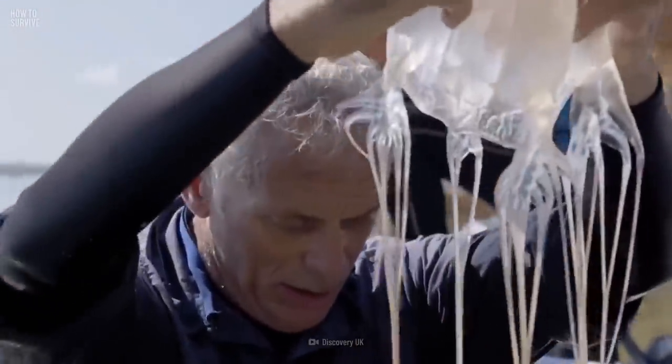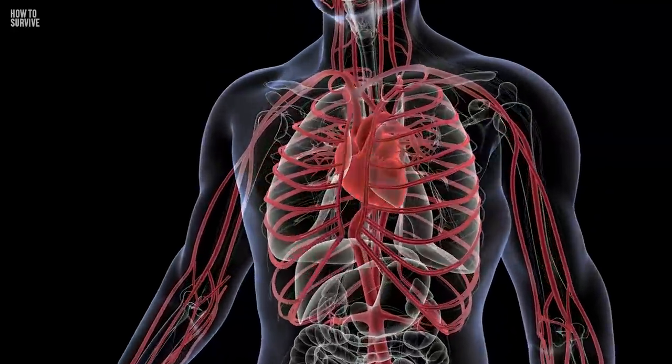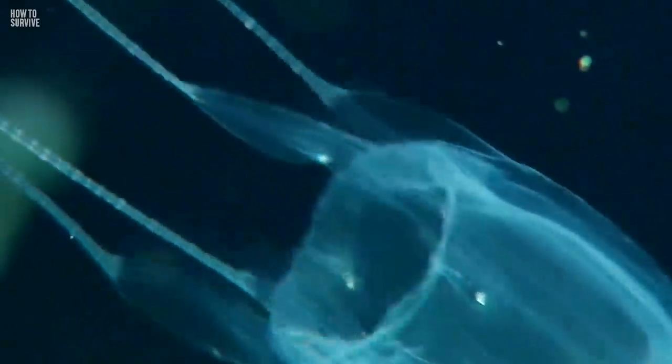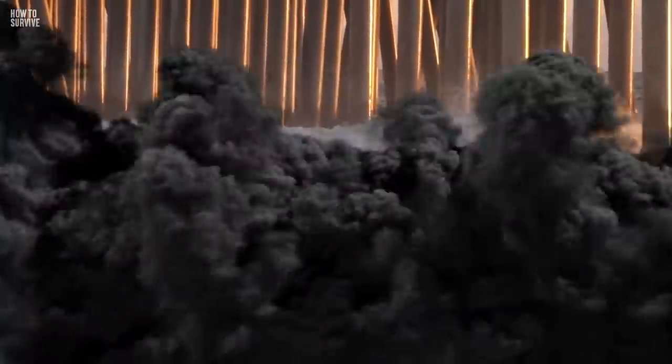But maybe the Candiru are so small, you're having a hard time taking them seriously as a threat. Fair enough. So for our last creature, let's go with something a little bit bigger and a whole lot deadlier. This is the box jellyfish, and its venom could kill you in a matter of minutes. Could you save your life by peeing on the wound? Keep watching to find out.